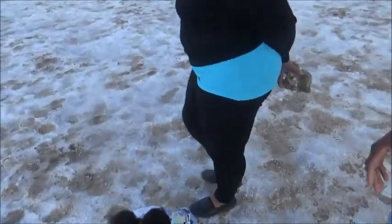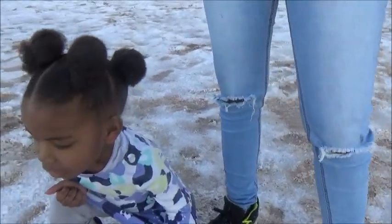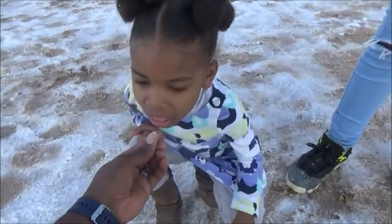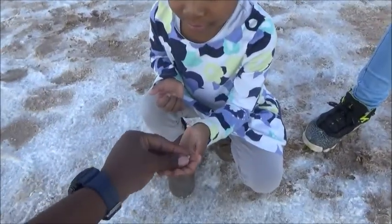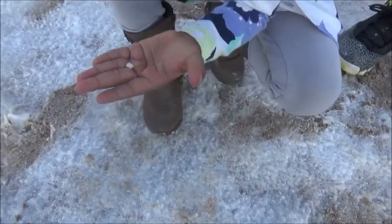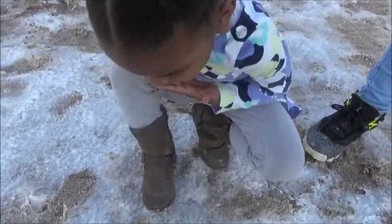Do you want to try salt too? Okay. Wait, let me pick it up for you. There you go. I know somebody on YouTube is going to yell at me for this, but she wants to try it, so hold it. Gabby, where you first see the crystals at the top. Okay, go try it. Yes, this is good. Everybody has tried the salt here, and she is the only one that likes it. It's not that bad, but it's just really salty for me, so I just can't do it.